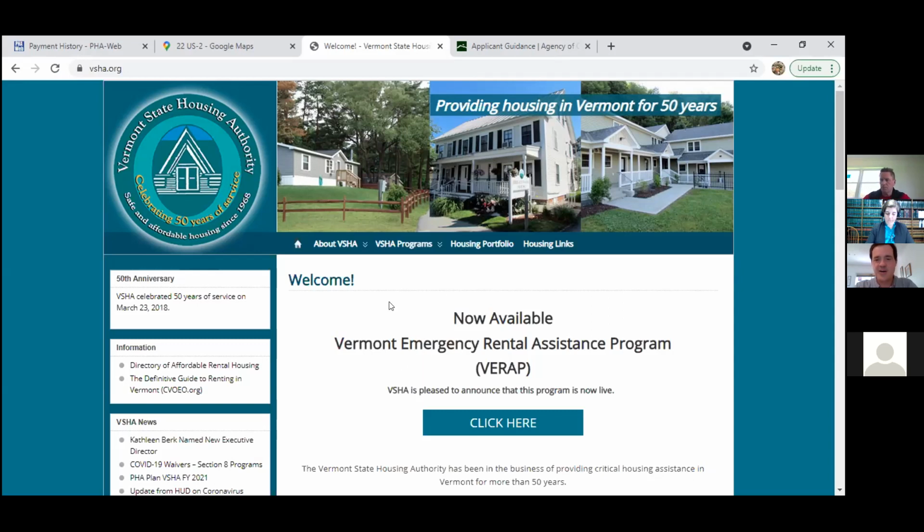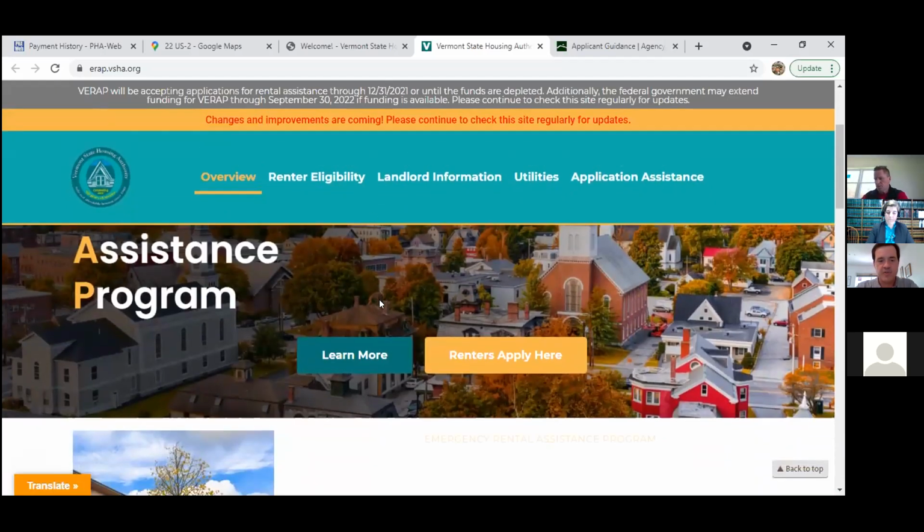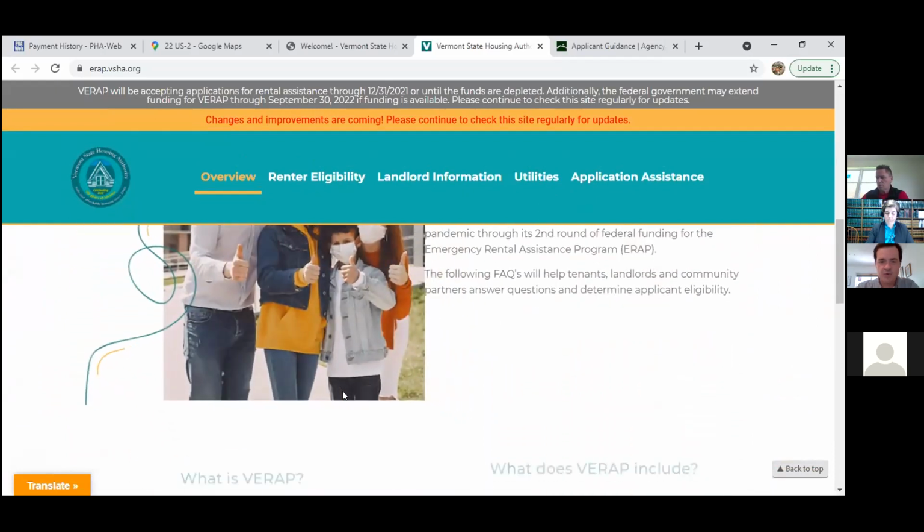This is the homepage for Vermont State Housing Authority. Click on the click here part, and you will see it comes to the Vermont Emergency Rental Assistance Program. Across the top, you will see the overview, renter eligibility, landlord information, utilities, and application assistance. As you scroll down, learn more. This is where the renters will apply, right where it says renters apply. And you can read a little more. I won't go through that too much.